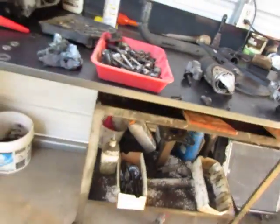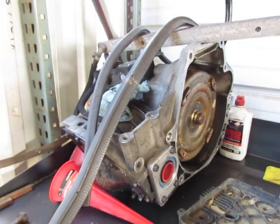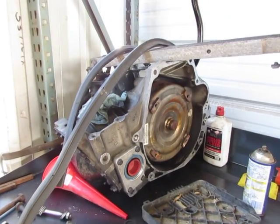And it's fantastic. In fact, I already had that transmission apart. And I put it back together just because I didn't want to have pieces laying all over the place for months and months and months. And I think I'll just use that one.